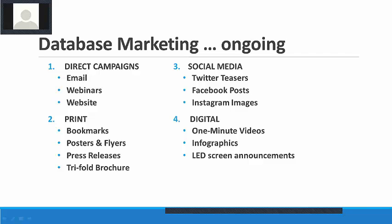but you can use this for any and every database. Social media, there are teasers that can be created that go up in Twitter and Facebook, Instagram images. So you need to give a continual awareness of this for the users as well. And maybe even some 1-minute videos, like a 1-minute tip. If you've got those LED screens that rotate and so forth, you can put it there, or you can use it on your website.